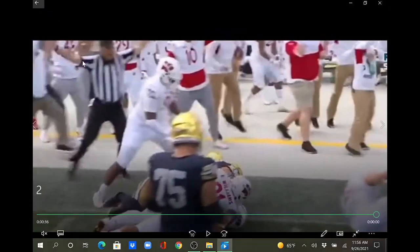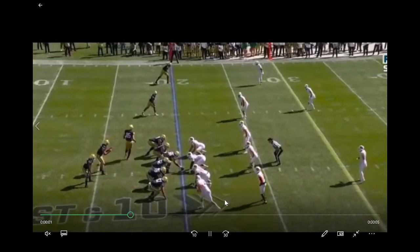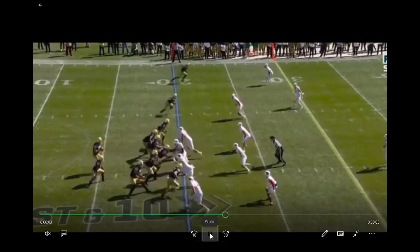So this was at a critical juncture in the game and obviously nearly cost us. So there we go. Next, I'm going to go to this one. Here's another sack where Notre Dame's just outmatched. We're just going to let it play.